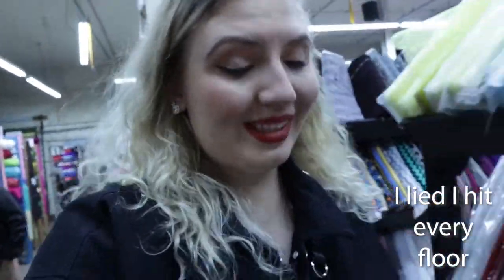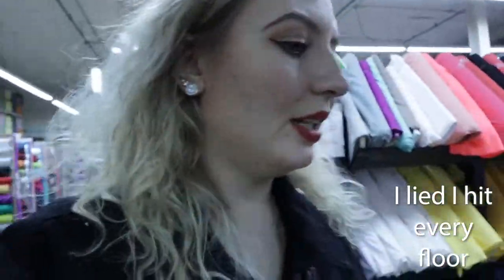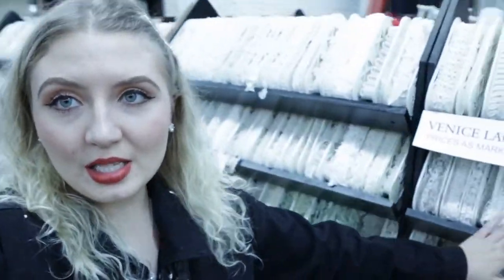Here's some more fabrics. So I'm just gonna kind of give you a brief little tour of everything, and then I probably won't hit every floor just because there's so many floors. I already walked through everything, but I just wanted to be able to show you guys some of it as well. So here we have all the different trims, and there's another floor downstairs that has all the sewing notions.